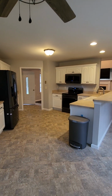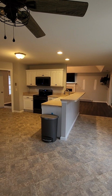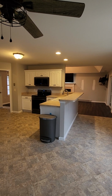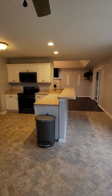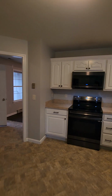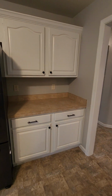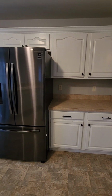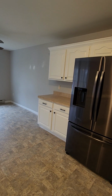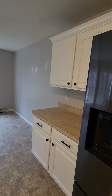You have the kitchen here. It's like a semi-open kitchen concept. They do have the wall in between the stove and the living room area, but you can still see some of the living room and you can see the backyard. So it's not totally open, but not closed off either, the way you see in older style houses. Little butler pantry here. Double door stainless. I don't know if that's stainless or not. Semi-stainless? It's like a charcoal color.